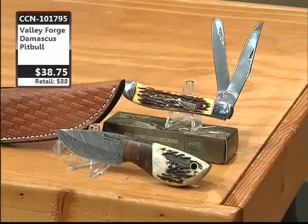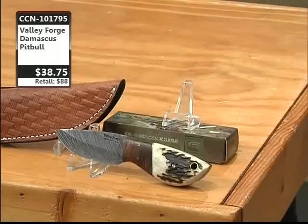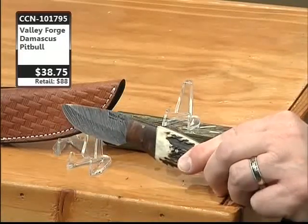Hey, here's a deal right here. Here's the Valley Forge Damascus in this pit bull. Now, let me explain to you what's going on here. Okay, it's basically supposed to be one item. Check this little pit bull with this stag.